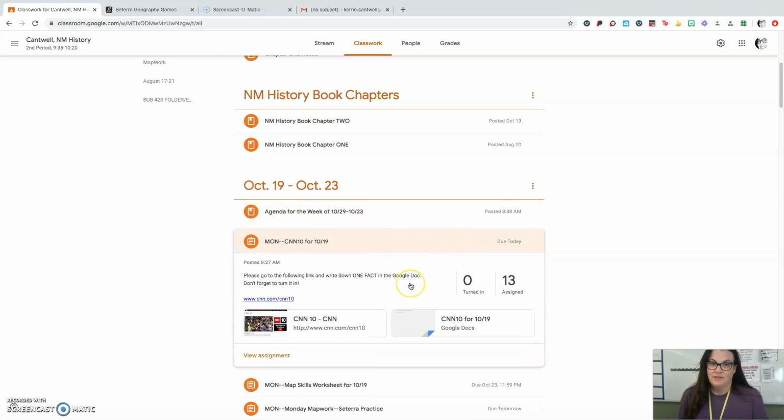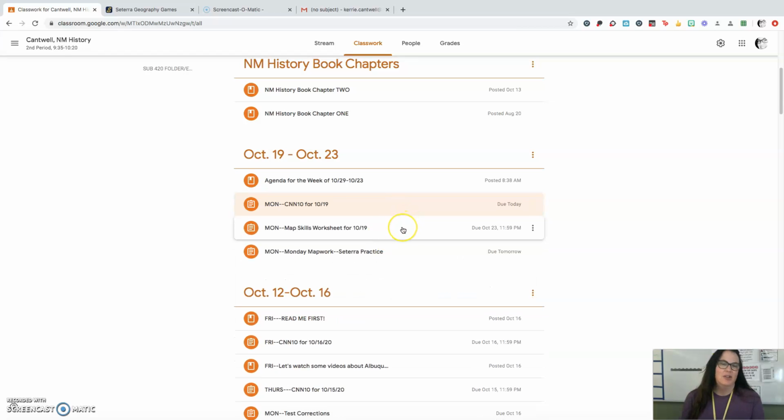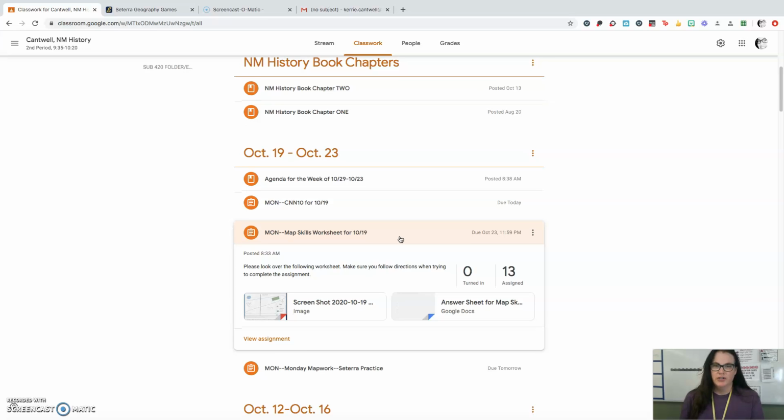Here's your CNN 10 for today. I need you to write one fact. Just tell me one thing that you learned from CNN 10 today, or your alternative news piece with the link. Do not tell me coronavirus is spreading. We are all aware. Here is a Map Skills worksheet.